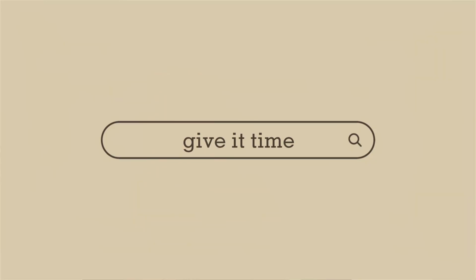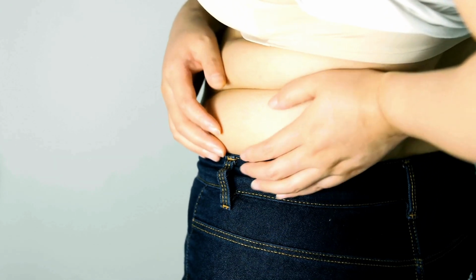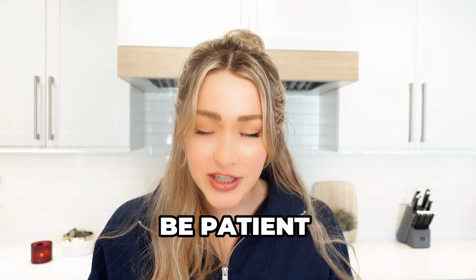Finally, give it time. Skin elasticity could improve over time. Think of a pregnant woman who gives birth to a baby and then is left with all this loose skin. It takes time for that skin to go back to the muscle, and sometimes it doesn't fully go back, but a lot of the time it does. So be patient and allow your body some time to adjust.